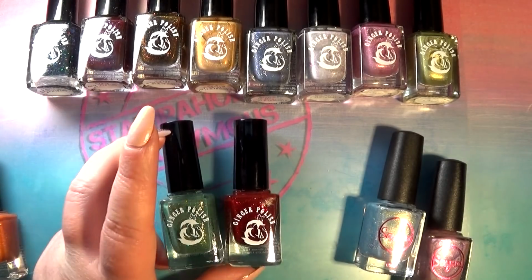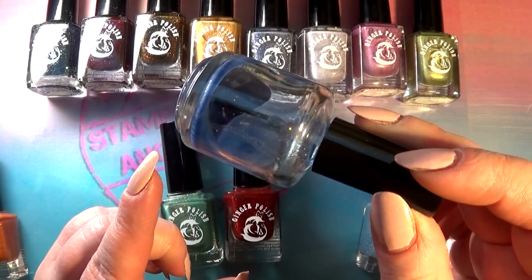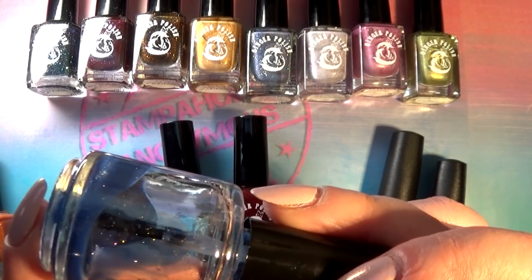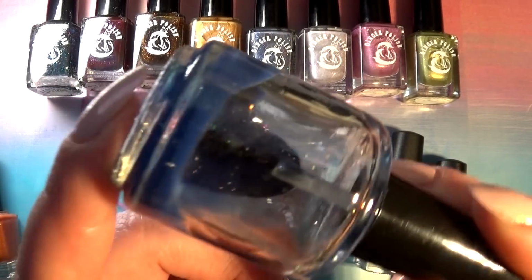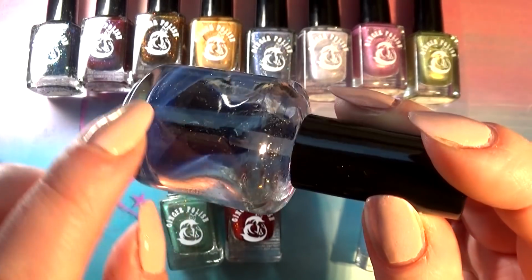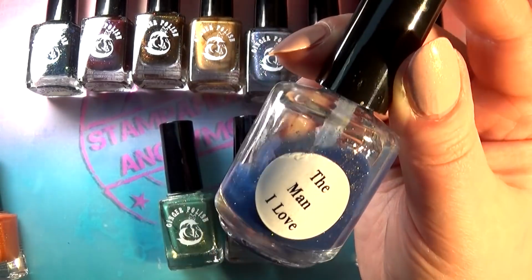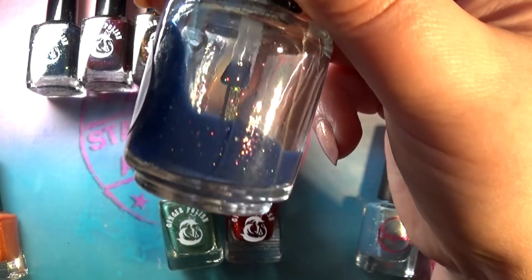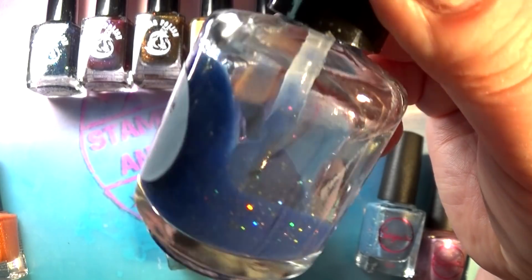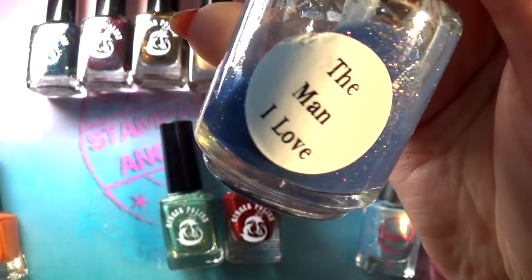Unfortunately, one of the bottles broke in the box, which is a bummer, and this is all that I could salvage. It's probably not even going to be enough to swatch it. The brush of the little bottle that I put it into doesn't even reach the polish anymore. It's so sad, but this would have been The Man I Love. The good side of it being in this giant bottle and there only being so little polish left is that you can see the components very well.